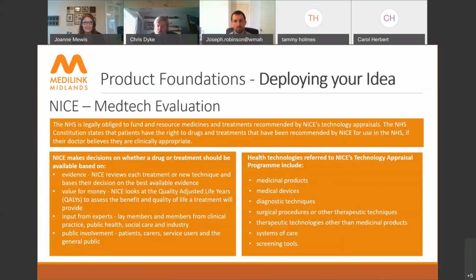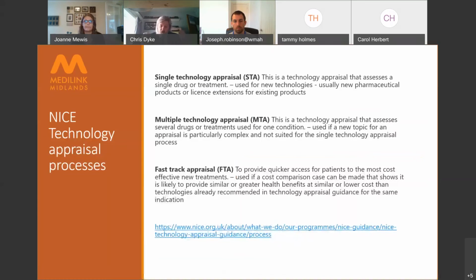Once you've got it launched and it's all running, this is one of the areas you might wish to look at. Get your medtech evaluations by NICE. Again, it's another badge that makes it easier to sell into the NHS, because they've gone through it and said, yes, this is a preferred method of doing X, whatever that may be. And there are various levels of NICE technology appraisal, from single to fast track, as you can see here, depending on the nature of it.